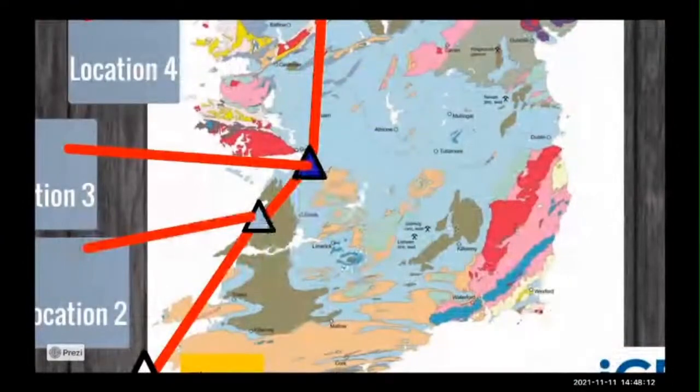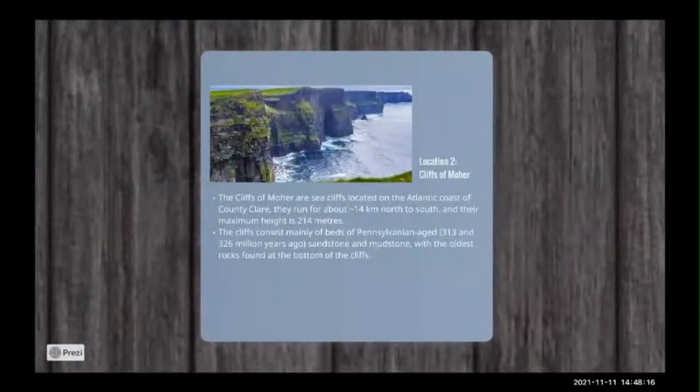Moving on to the Midlands. The next location is the Cliffs of Moher. A premier tourist attraction, the cliffs are located on the Atlantic coast of County Clare. They stretch for about 14 kilometres and reach a maximum height of 214 metres.